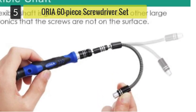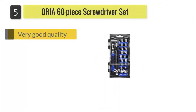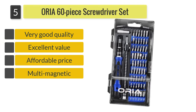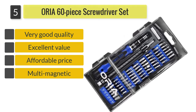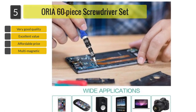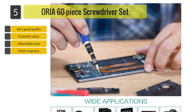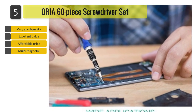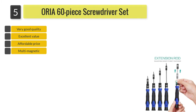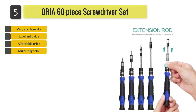Number 5. Oria 60-piece screwdriver set. As the Craftsman Extreme Grip is designed for a better fit and grip with fasteners, any loosening or tightening task will be quick and easy. The durable CRV steel shank ensures long-term durability. A unique extreme grip coating on the shaft provides 4 times more gripping power than other standard black oxide tip screwdrivers.